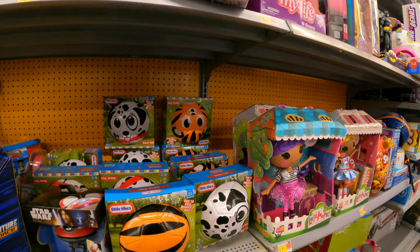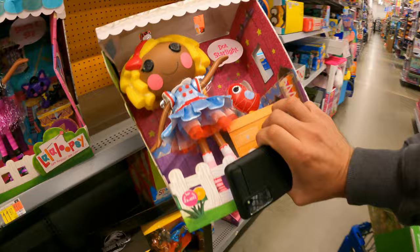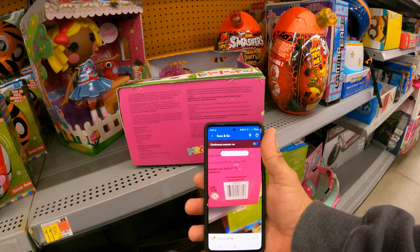Now these La La Loopsies should be, I think it's the girl with the yellow hair. As low as five now. This one is $6, so we'll probably grab her for six. Let's check her friend with the purple hair. There's another yellow hair. Do we have six on her? We have six on her as well. We'll probably grab her too.